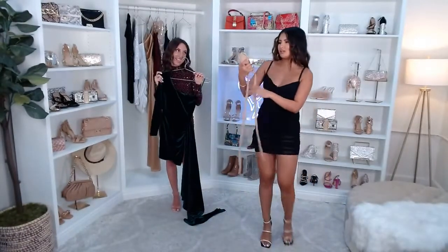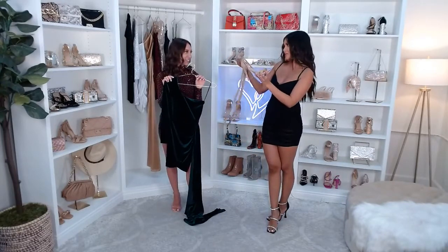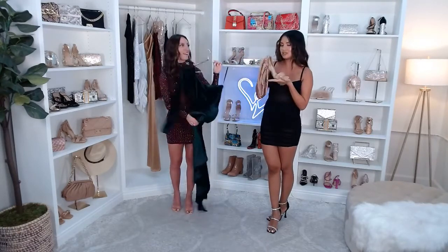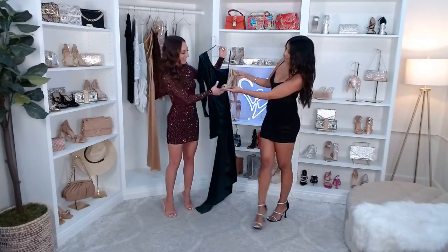Yes, absolutely. You can wear this in so many different ways, so many different outfits I can think of to style this with. Even like going to dinner, right? Yeah, like a pair of leather pants and a bodysuit. Yeah. These shoes would look amazing. So, so cute. Love that.